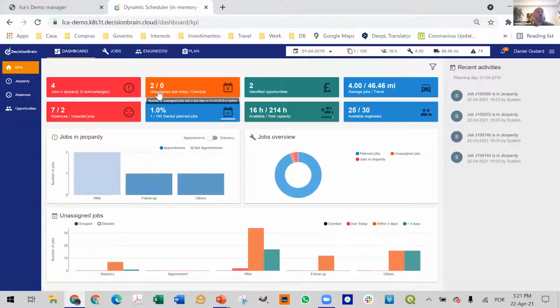But new jobs might have happened, for example, during the night or early in the morning. So there might be some urgent jobs, typically reactive maintenance, that need to be done because of the SLA today. And they will pop up here as unassigned jobs that are actually due today. You have absences, that is technicians that haven't shown up, for example, and how many jobs might be impacted by that.